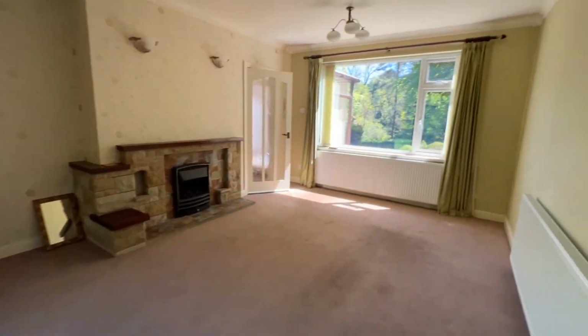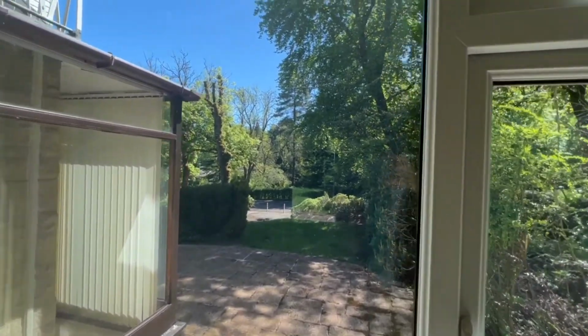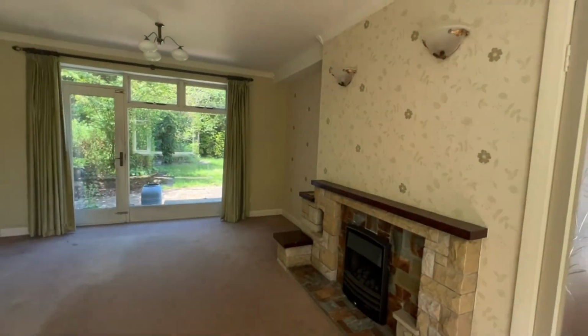This is the living room, so we've got a window to the front, which enjoys the aspect towards Whitehall Park. Living room, and the big picture window, which enjoys the view over the rear garden.